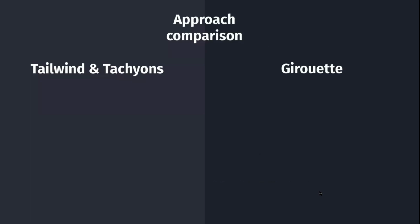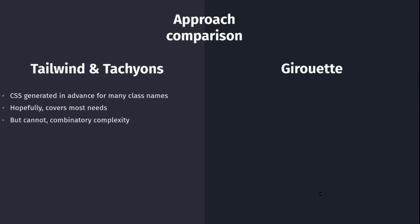So here is what I did. First, what Tailwind and Tachyons are doing. Here I mentioned Tachyons, but I did not use it yet. I just wrote it because Tailwind and Tachyons work similarly. So what Tailwind is doing is that it generates a lot of predefined CSS class names, with the hope that those class names are covering all the use cases of the users. The problem is that there is always a limit on how many class names you can generate. And in the end, you always run into some limitations. The users are all eccentric in their own way, and they will need to do some things that the original library author did not see coming.